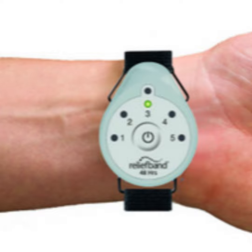So really the advantage to Reliefband is, again, you're using your body's natural neural pathways to treat an issue without drugs and without side effects.